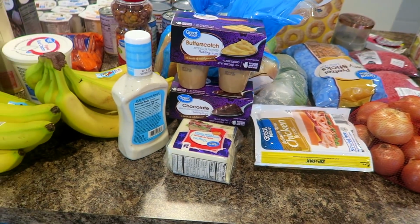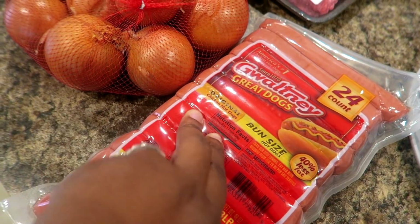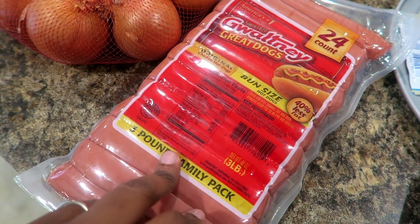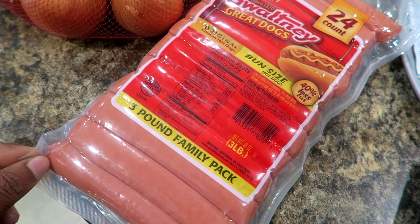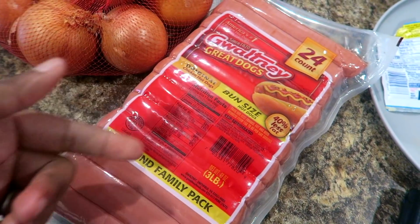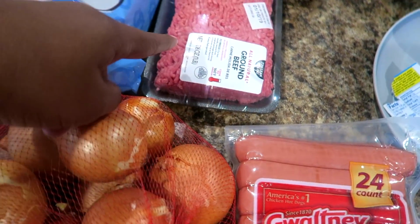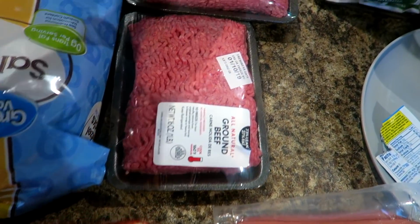All right, so don't mind my counter, it's a mess. I got some hot dogs. I got chicken hot dog, 24 count. So I figured I could utilize this for different things for their lunches. Got some ground beef because we make cheeseburger soup, so I got 2 things of that.